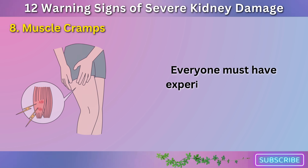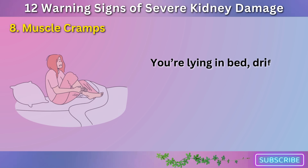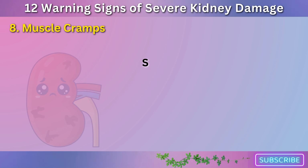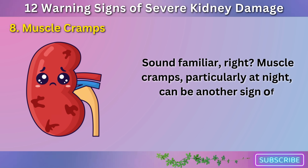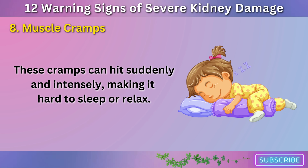8. Muscle cramps. Everyone must have experienced it at least once in their lifetime. You're lying in bed, drifting off to sleep, when, out of nowhere, your leg seizes up in a painful cramp. Sound familiar, right? Muscle cramps, particularly at night, can be another sign of kidney trouble. These cramps can hit suddenly and intensely, making it hard to sleep or relax.